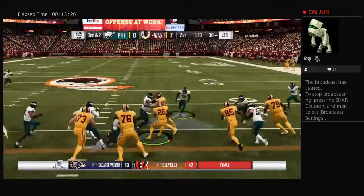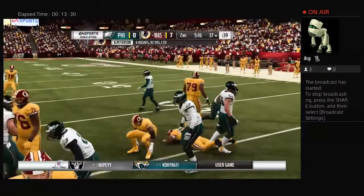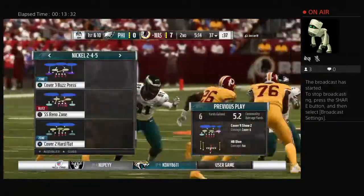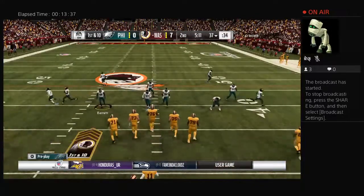They'll run it. Here's Peterson. And he will have a first down as they get him to the ground at the 37. It'll go as a gain of 6 that time, and it moves the chains as well.